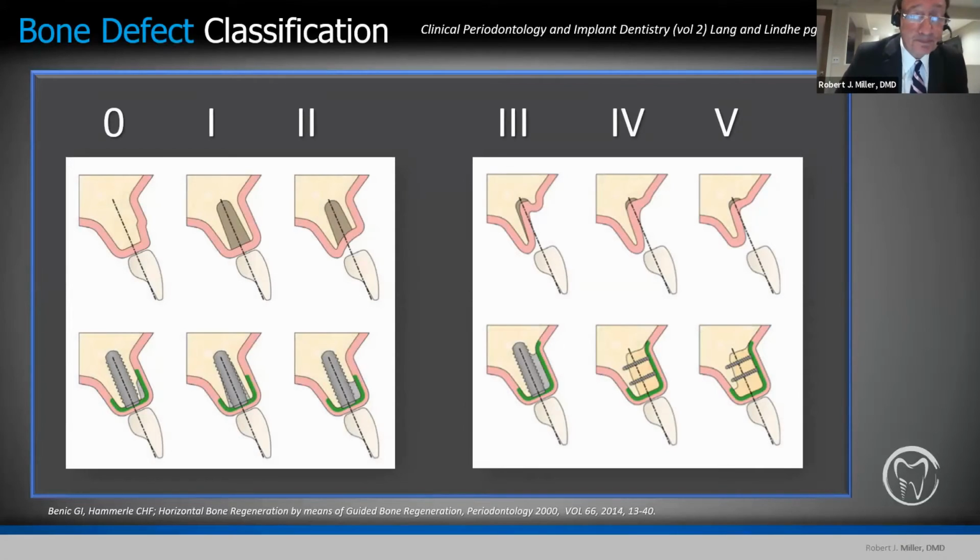Now, here's what I'm going to do. I would like to reintroduce or introduce you to a bone defect classification scheme that I think is extremely important. The first time I found it was in the Lang and Lindhe textbook, but it was put forth by Dr. Benic and Hämmerle back in 2014, first published in Periodontology 2000. And what they did was they broke up the defects into a type 0, 1, 2, 3, 4, and 5.